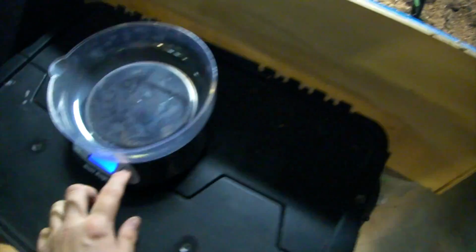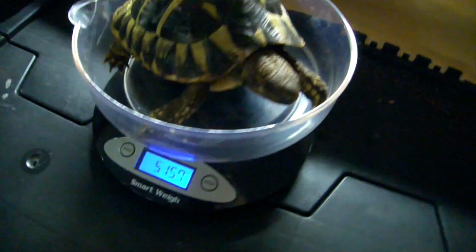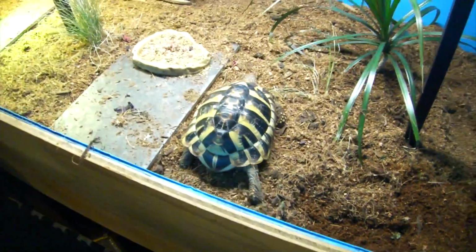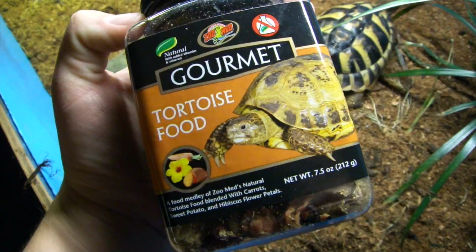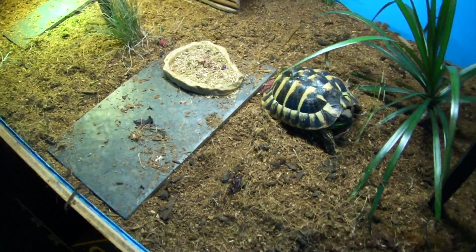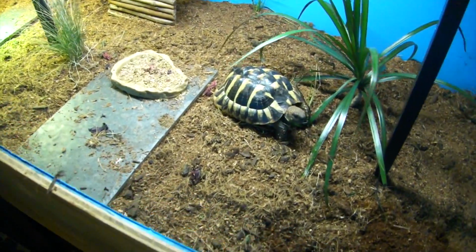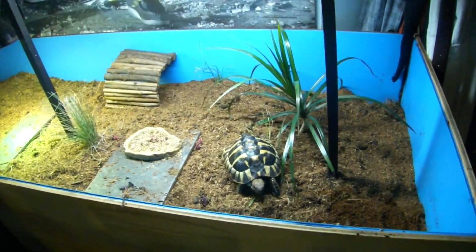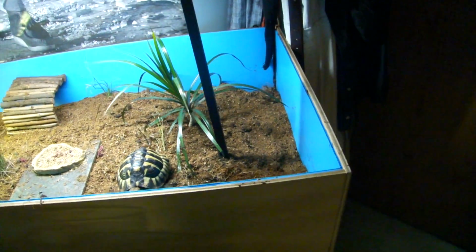But as you all know, we gotta get the scale ready because it's time to see what he weighs. So, get in there, you punk. 526. I don't remember what you were last month, but I think it was probably somewhere around there. I also haven't fed him. That's the Zoo Med stuff, Zoo Med gourmet tortoise food. And he hates it. He only likes Mazuri. It drives me nuts because the pet shop that I work at doesn't carry it all the time. Sometimes we just don't have it. And that's all he eats for dry food. I do feed him lettuce every day, or every other day, depending on what I feel like. And, you know, gotta respect the king, right, boys?